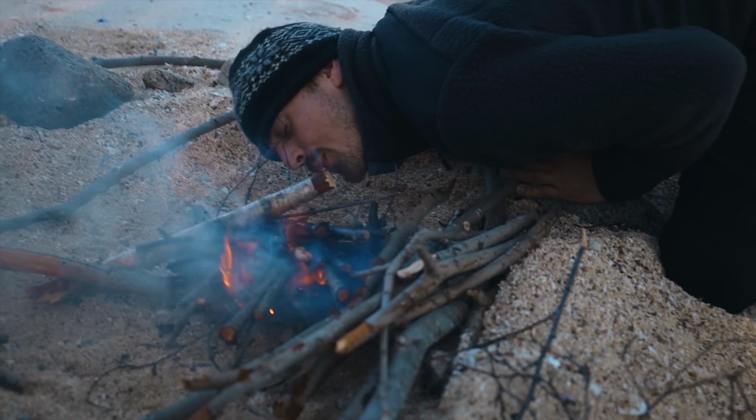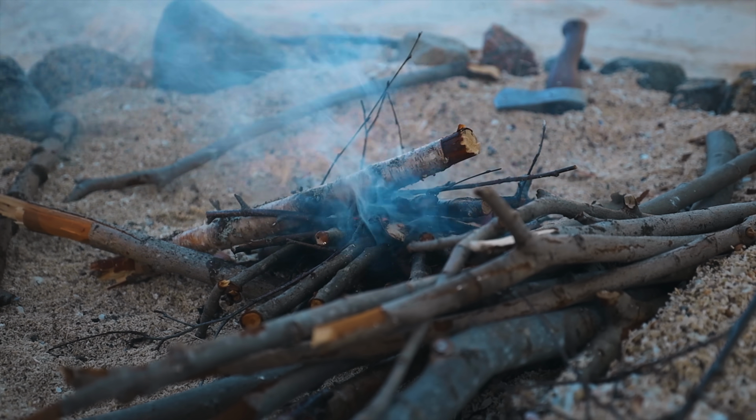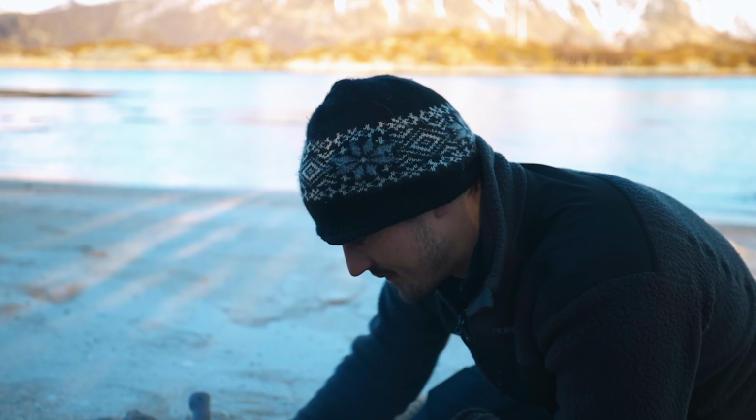There it goes. That's wet, damp, heavy springtime wood. Certainly ain't the Bahamas. Last time we had a good bonfire on the beach was probably the Bahamas, where everything lights because it's super, super dry. But here everything's sort of still like humid from the winter.